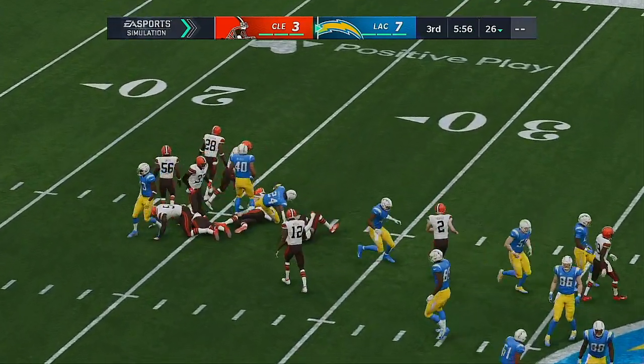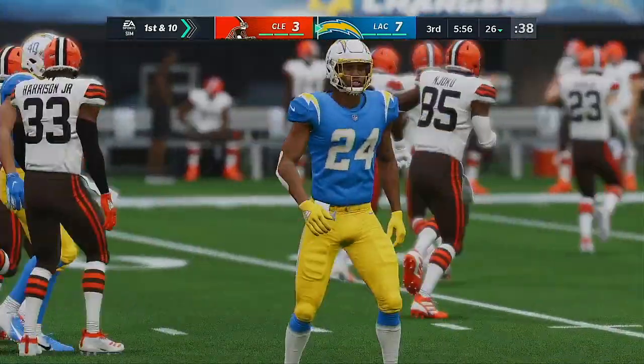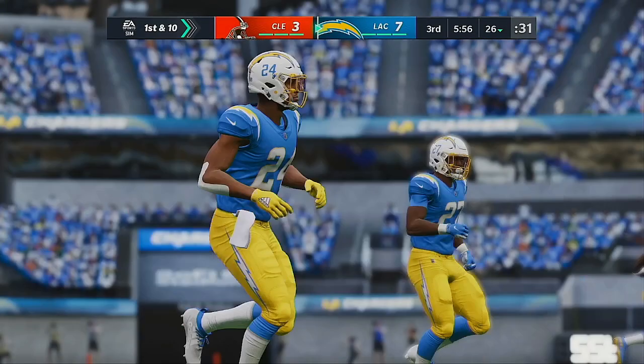And up to about the 26-yard line, just across the 25. Out comes the Chargers as they'll go on offense now to start this third quarter. They have the lead, now they'll be looking to extend that lead.